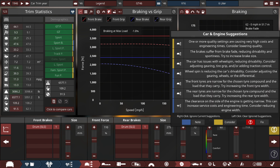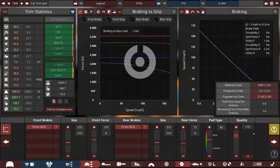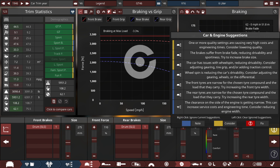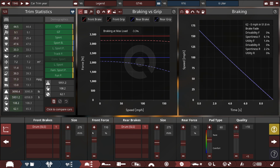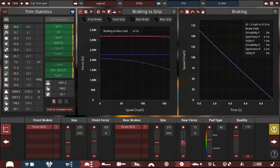Let's go up to this mount. Our quality settings are too high. Let's see here. I'll play the game. Okay. At what point is it too high? Okay, that's too high. So now we need to bring down the force again. Again, doing everything we can to try to keep this thing safe to drive because it's incredible.